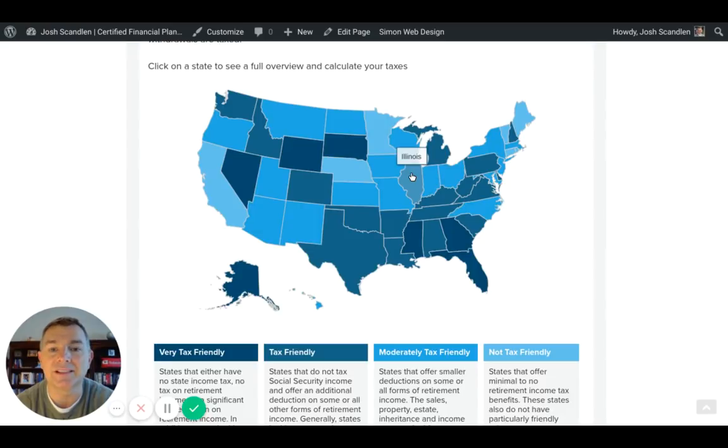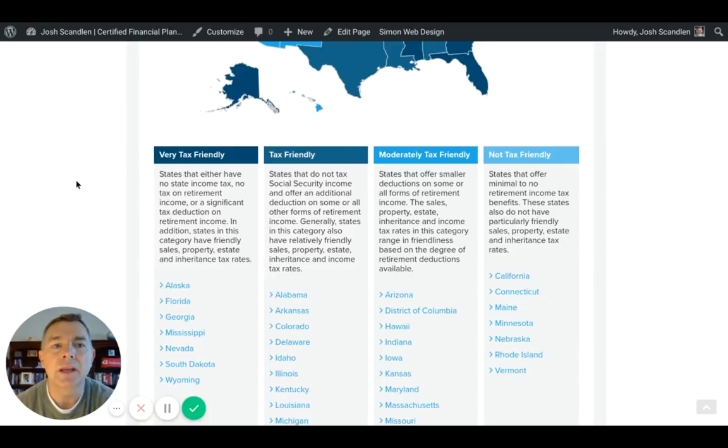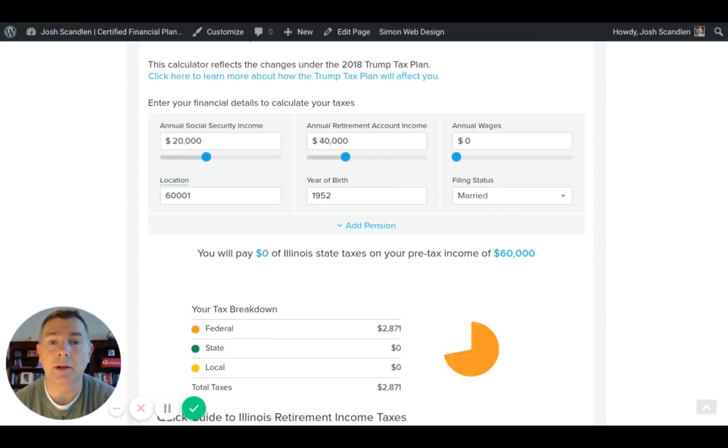And we're going to go to the great state of Illinois. Interesting. Illinois is in a darker blue. Why is that? I thought Illinois is so horrific. Smart Asset puts Illinois in as tax friendly. Isn't that interesting? Who would have thunk it, right? Well, I didn't until I started doing these tutorials. And I was stunned. I'm still stunned.